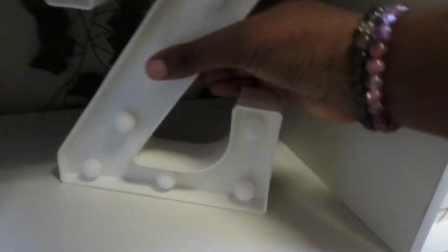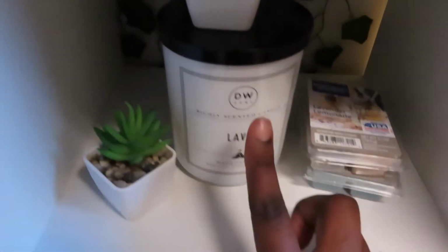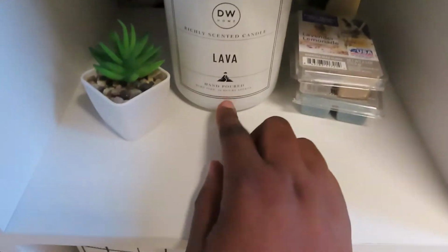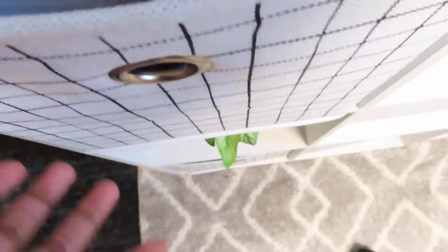My light up Z. Let me see if I can turn it on. Ooh, there we go. And then this is for the aesthetic. Every time we do a room check, I have to hide this, even though I don't light it. I just feel like I'm gonna get in trouble, but it's a candle. This smells really good. More plants for the aesthetic. Candle wax things. This is like junk.